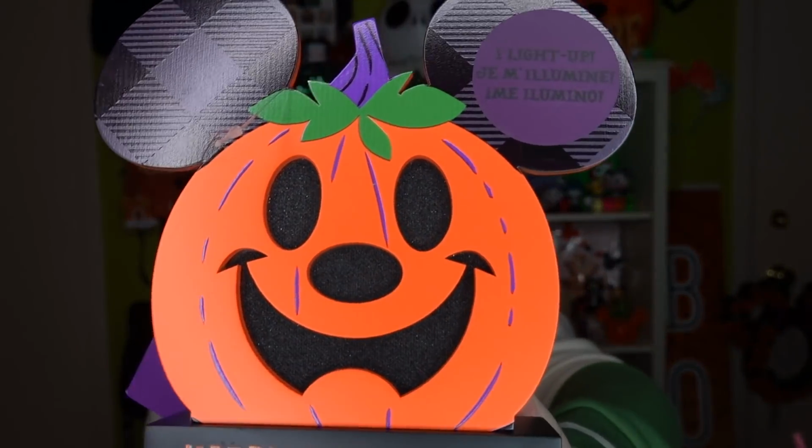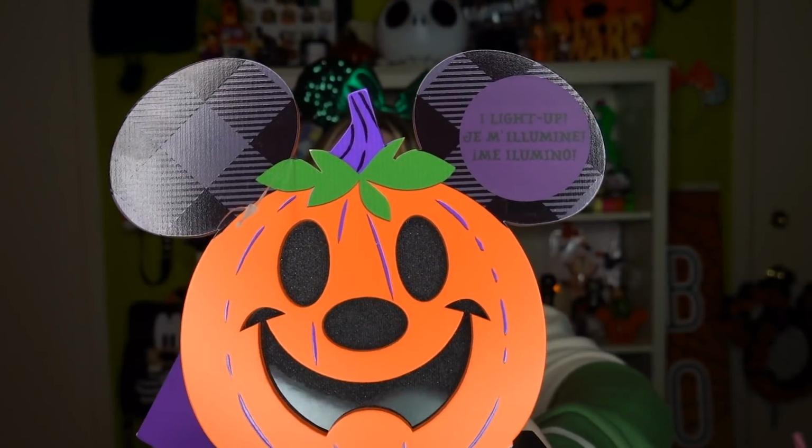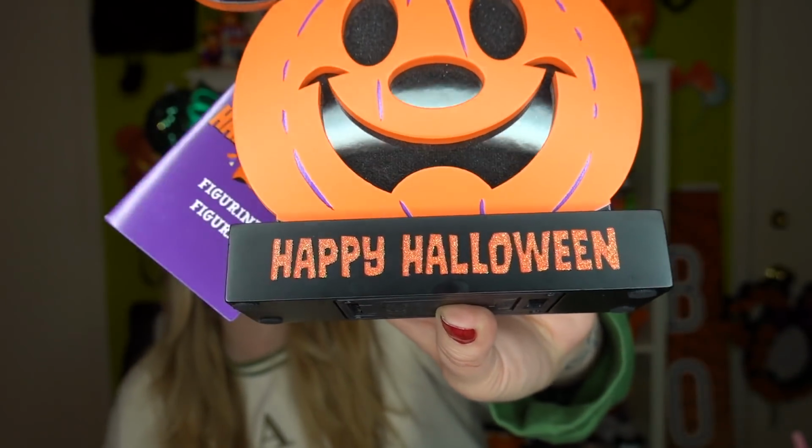Next item I had never seen on any vlogs or anything. I don't know if I completely blanked this out or missed it, but this is such a cool thing. This is a little wooden sign, but it's not just any wooden sign. So it lights up. You have the really cool purple checkered ears, which is really fun. Purple stem. Purple's my favorite color, so I love the purple details. And then at the very bottom it says Happy Halloween in this really pretty glitter.